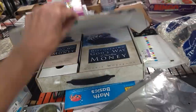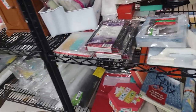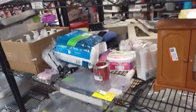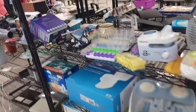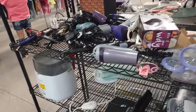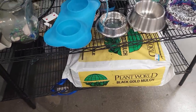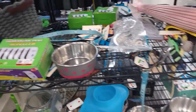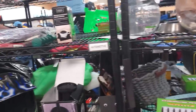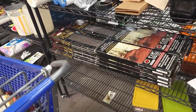God's way of handling money. Okay. All right, I don't see anything here in the bathroom stuff calling me. So we'll keep going. Wow, see, there's just about everything at Goodwill. Need some mulch? There it is. We don't use any of that stuff. Everything we use outside is organic because of the tortoises.